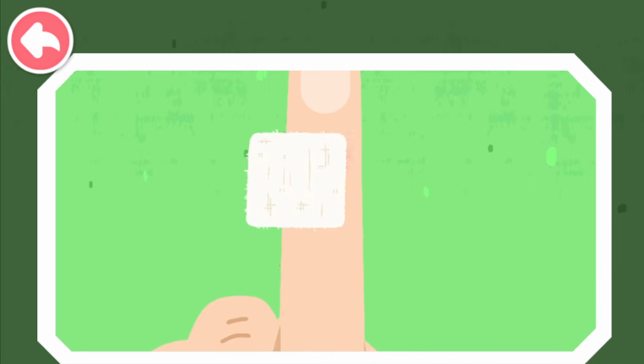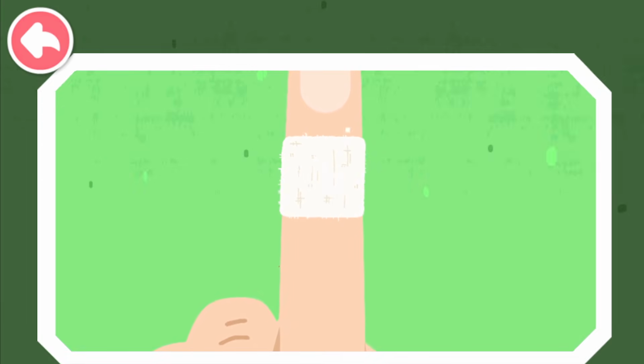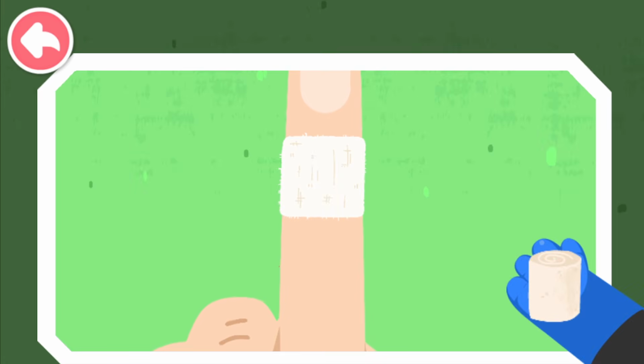Put on protective gloves and apply pressure with a dressing on the wound to stop bleeding. Great job! The bleeding stops. Wrap the wound with a bandage.